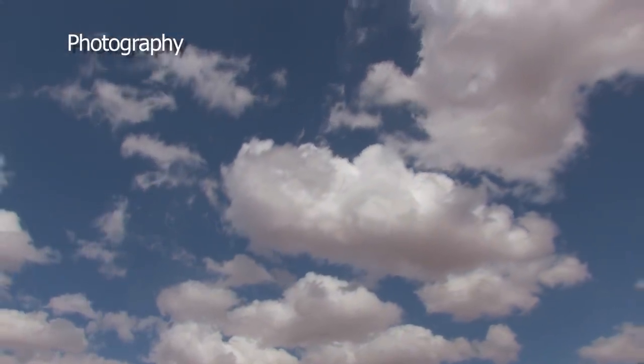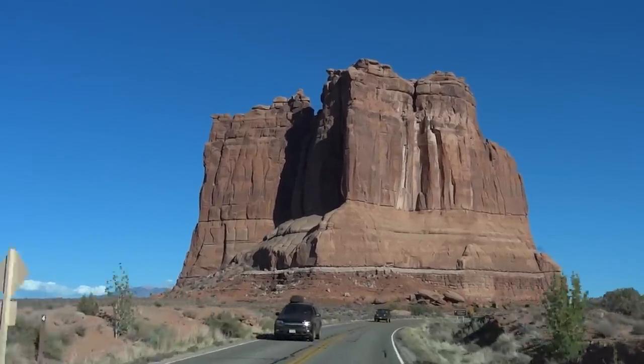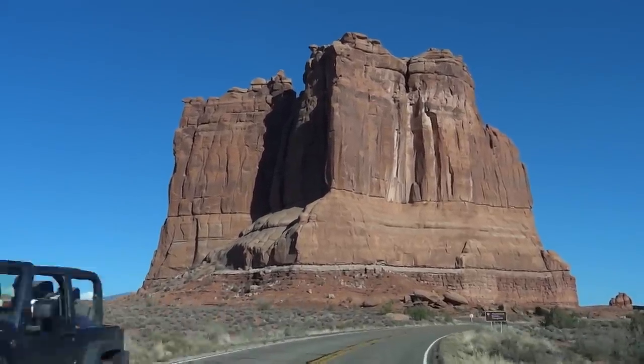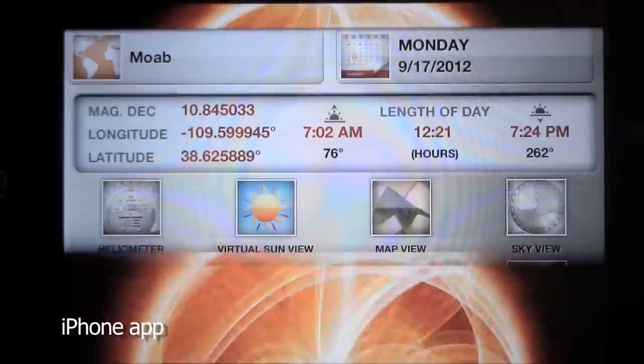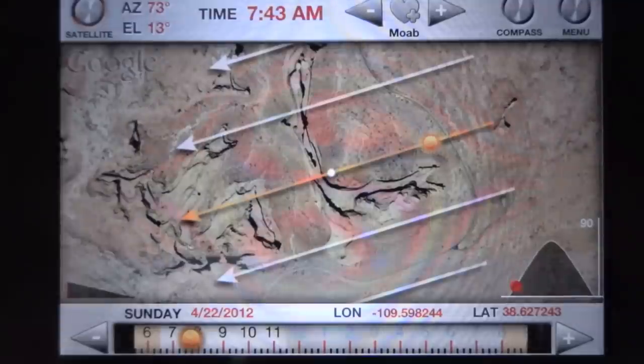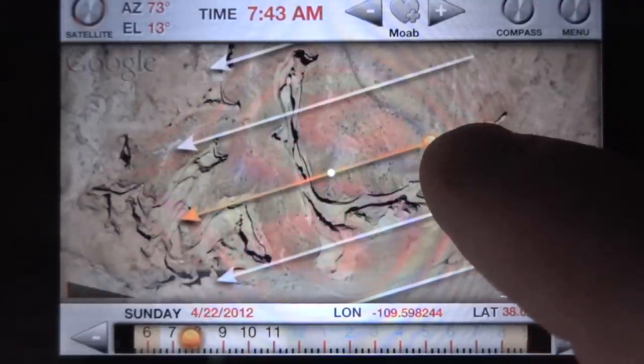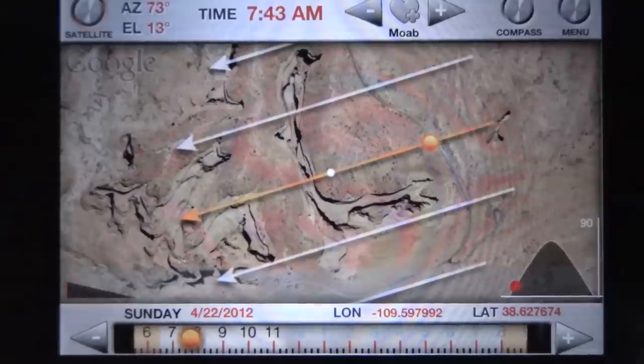For those of you interested in photography, here's a review of my favorite photo ops in the park. In addition to a good camera and tripod, you should also have an app on your phone that tells you where the sun will be at any time, anywhere. I use Helios for the iPhone. You should scout your locations on the phone before you start your trip.